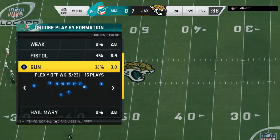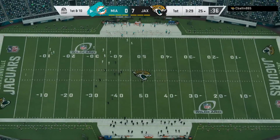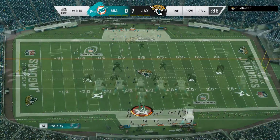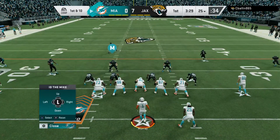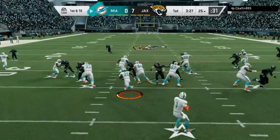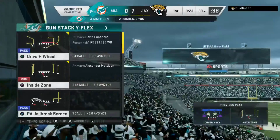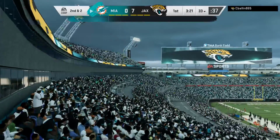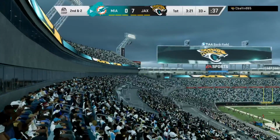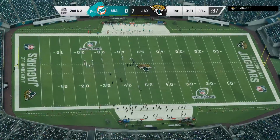The Dolphins take over 1st and 10 at their own 25-yard line. The Dolphins at the line ready for their next drive. They've been a come-from-behind team all year. They'll need to do it again as they trail early in this wild card game. A pretty big opening there on first down. 8 yards up to the 33. A good run there on first down, and it'll leave them with a 2nd and 2. Brings up 2nd and 2 at the 33-yard line.